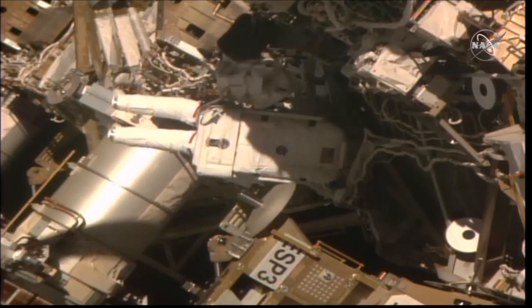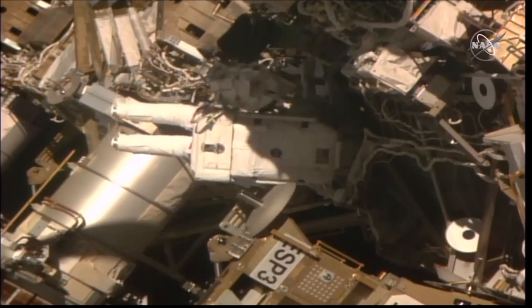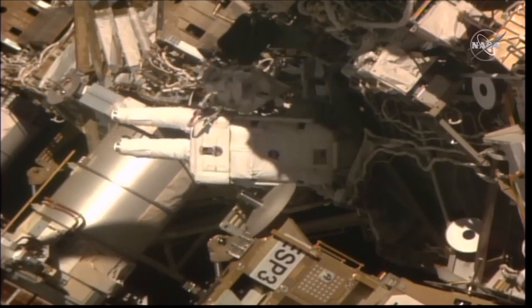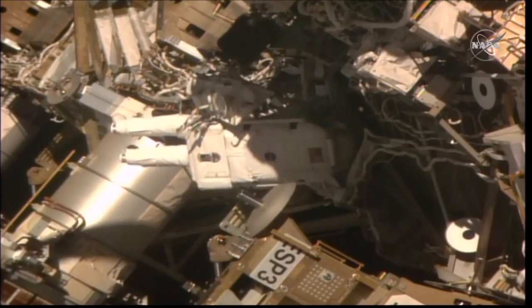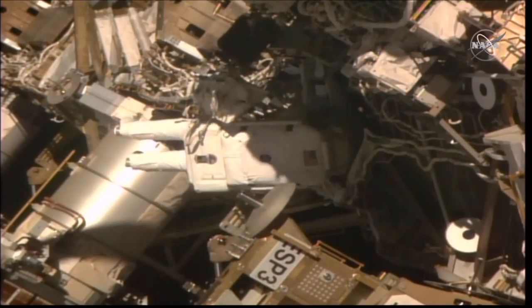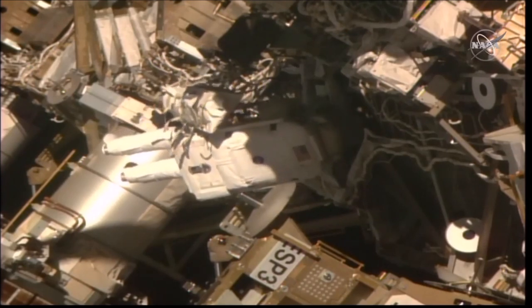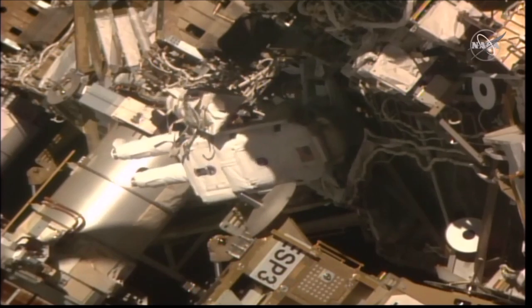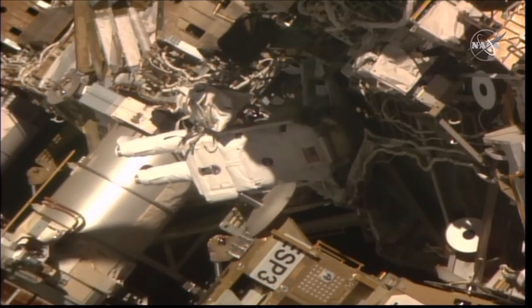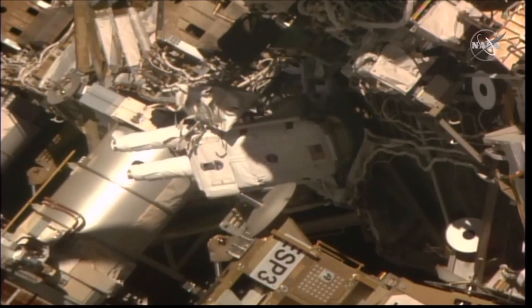And go ahead, Josh, for the next. Affirmative. So, Bob, you're going to release Chris's anchor, and it's going to go to your red reel where the green hook is attached. Okay. Just for everybody's awareness, I'm going to actually attach it to the waist tether that is attached to my suit. With the waist tether on there, there's not room for another hook on there.